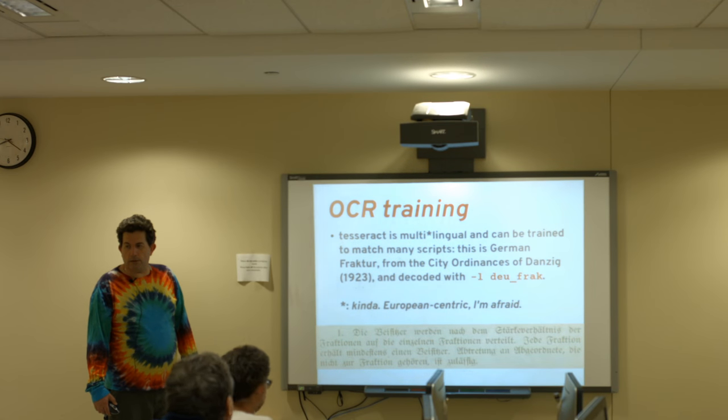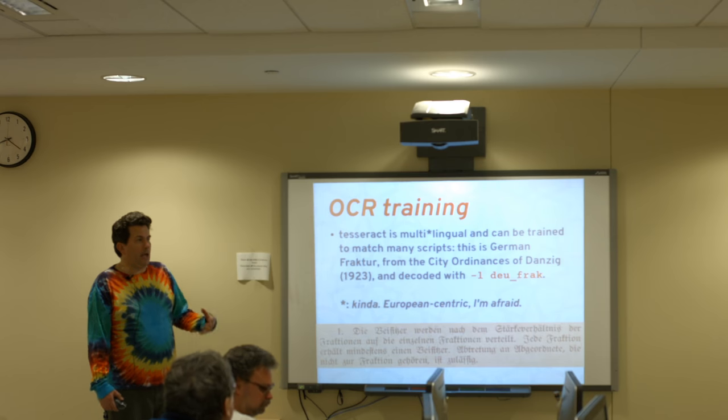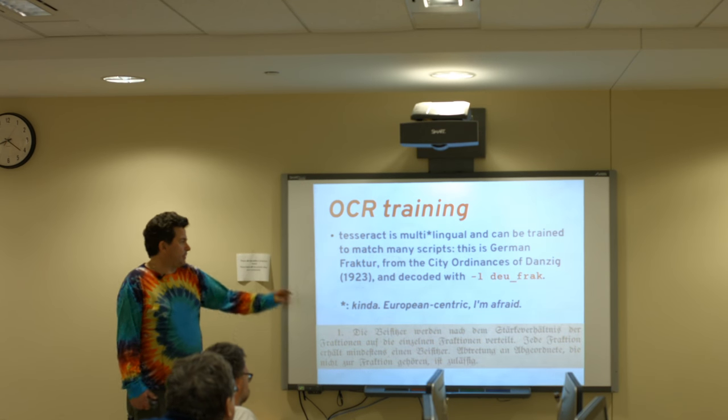translate this goddamn script. There's a handwritten version of Fraktur from the early 20th century that is utterly unreadable, and there are legal secretaries in Germany who are paid a lot of money just to learn how to read it, because there are wills written in it, and no one can read it. And it doesn't even look like text. It looks like a dead mouse dragging itself across space.